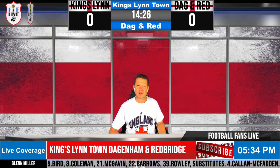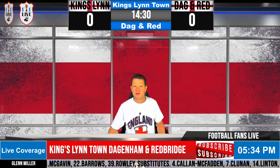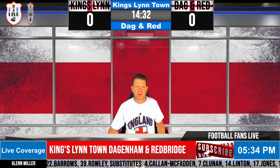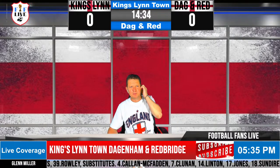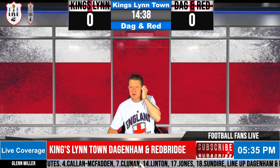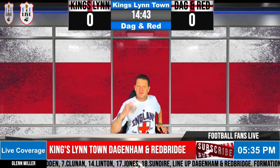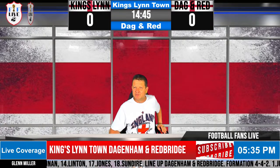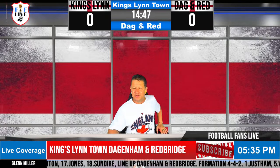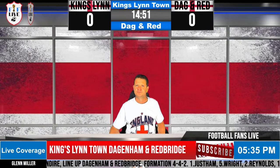But Dagenham win it back in their own half. Nice interception once again. Here come Kings Lynn inside the penalty area. Desperate defending by the Daggers, and they get it clear all the way up to the centre circle. But again, Kings Lynn are closing them down very, very quickly indeed. Dagenham Redbridge are not getting any time whatsoever to get comfortable on the ball.